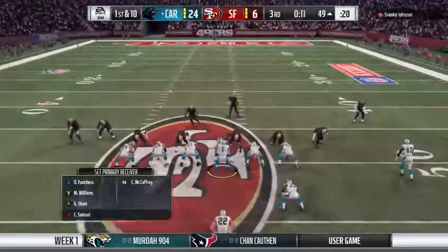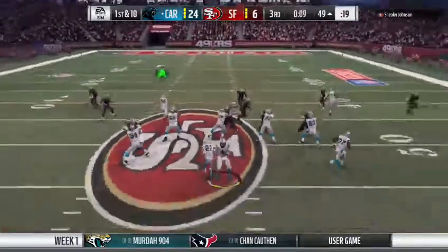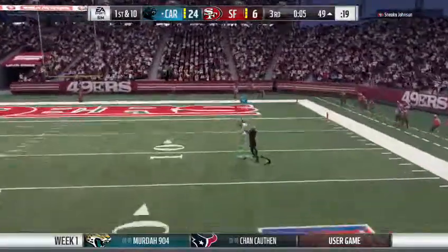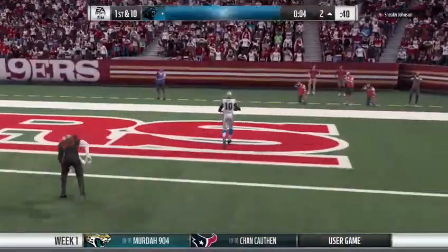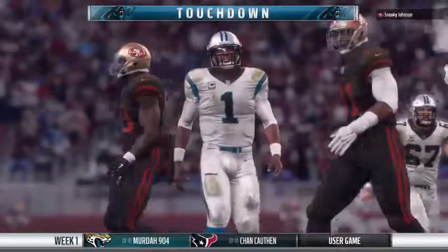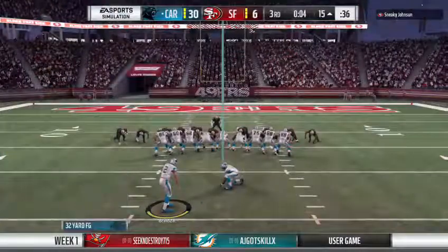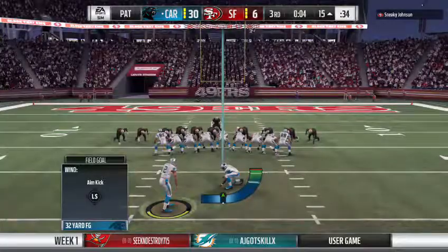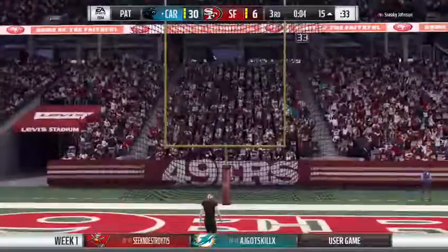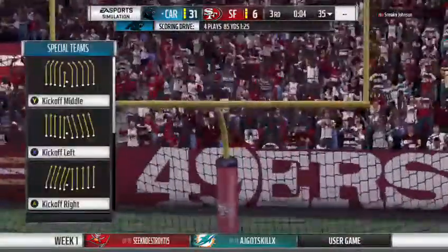Defense showing blitz. Now a play fake here on first down. Taking a shot for Samuel. And this is caught inside the 5. Touchdown, Carolina. A big play there. Making quite a splash with his second touchdown in his NFL debut. And the Panthers add on to their lead.